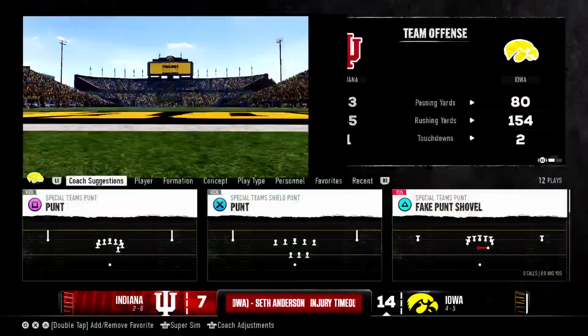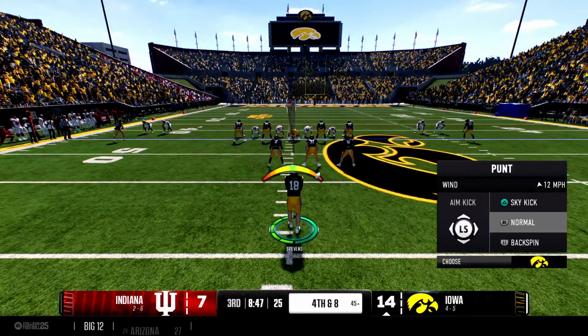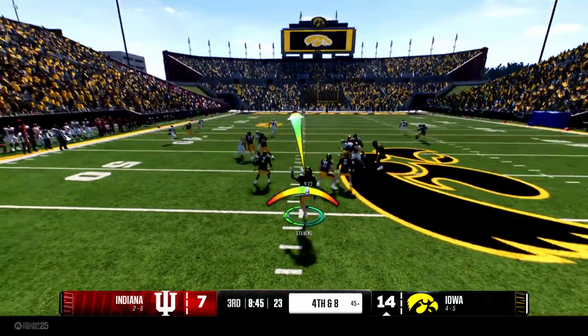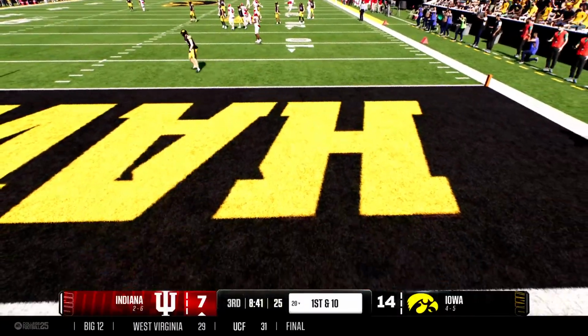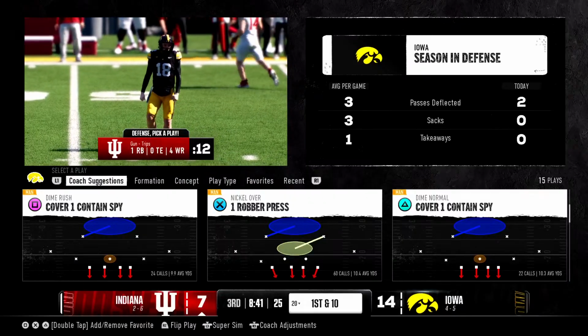Oh, they really could have used that catch there. Physical pass defense. It brings up a fourth down. And the Hawkeyes will send out the punt unit. He ought to be able to use this first punt to pin him deep. And the punt hits at the 8 and goes into the end zone for the touchback.